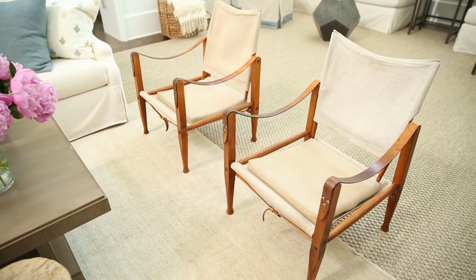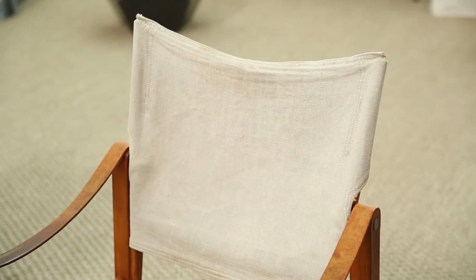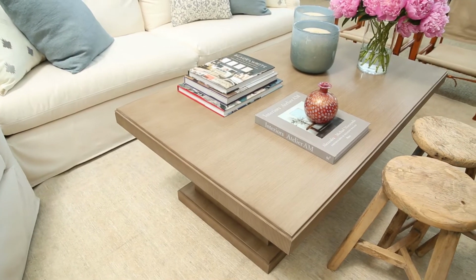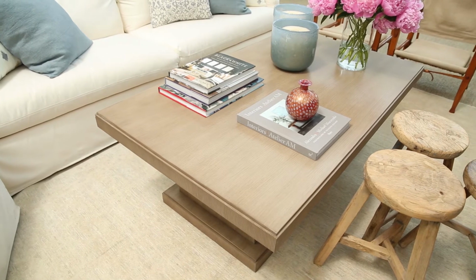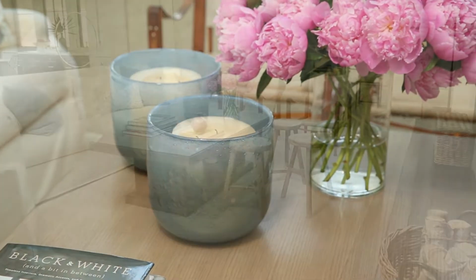And there's a pair of chairs that are antique campaign chairs. They're very low slung, have wood arms. And then that's all centered on a coffee table that has books, candles, great place for beautiful flowers.